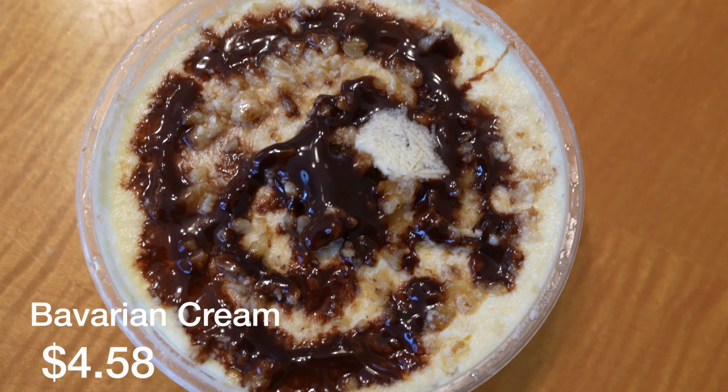Of course, I had to try dessert, so I got their only dessert on the menu, which is the Barbarian Cream. So it looks like it's some sort of custard, and it's topped with chocolate sauce.